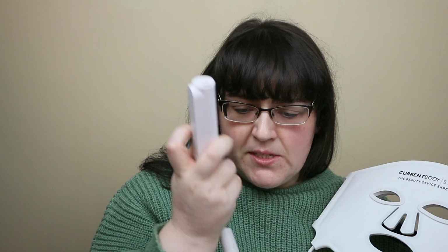It's super, super portable. I did actually bring this with me to a few places. And actually, you don't have to charge it that much. It keeps its charge pretty darn well, I have to say. Yeah, I was pretty impressed.